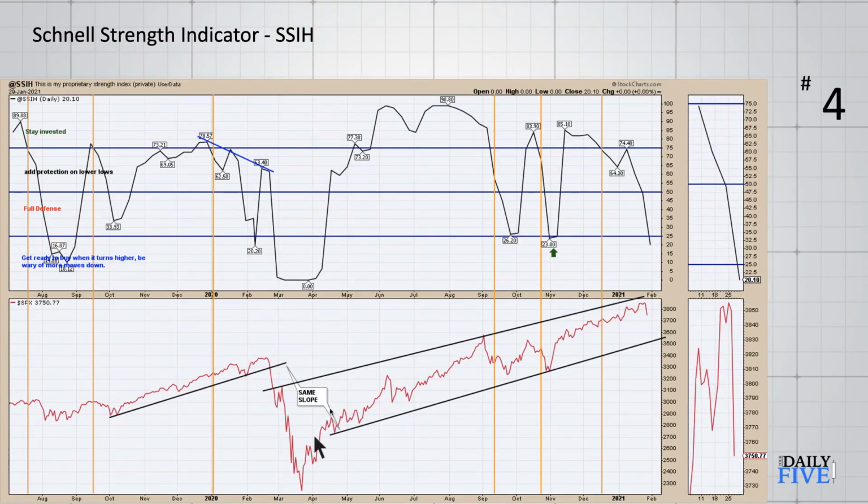So what I've shown here is my Schnell Strength Index, and a couple of things to remember. First of all, in mid 2019, the market pulled back and really didn't do much, and that's what my indicator was saying. And then it ran up. And when it falls below this 75 level, I want to be careful. And sure enough, the market pulled back. When it's trending higher, that's good. So we ran all the way up. It gave us an early signal in 2020.